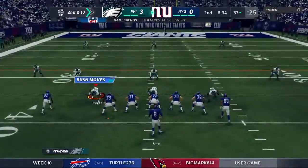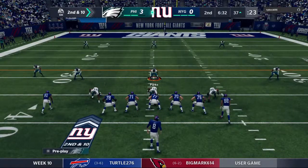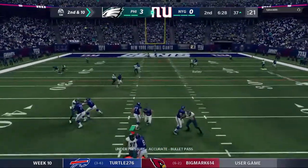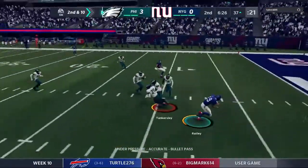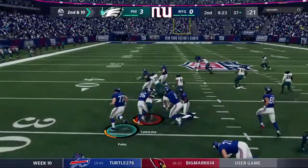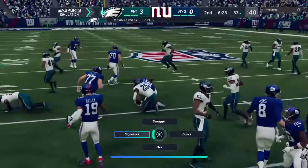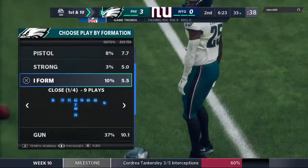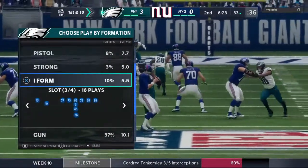So after the run for no gain, here's 2nd and 10. From the gun, Jones. Into heavy traffic, and it's intercepted. Cordray Tankersley with a pick. And it's a good return here as he'll get all the way up close to the 35. His pass. So that's back-to-back drives where they've thrown an interception.